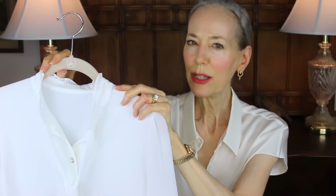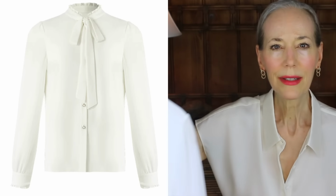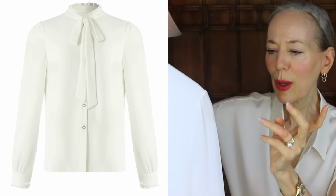Even if you do not typically wear dressy items or you have a very casual lifestyle, I'm telling you, it is so fun to have a few dressy tops in your wardrobe, because especially if they're comfortable, not tight, and this isn't, it's generous in the body, fitted in the shoulders so it is nicely tailored and refined, but it dresses up a pair of simple jeans so well, and yet you're still comfortable.